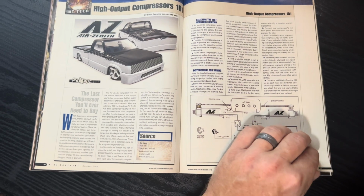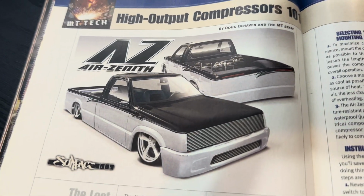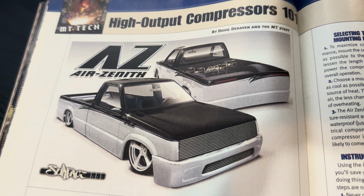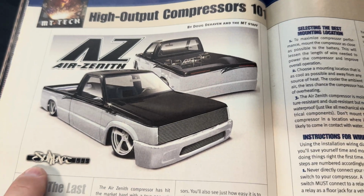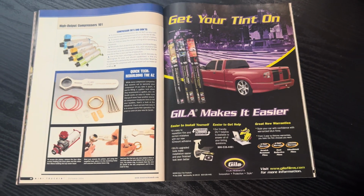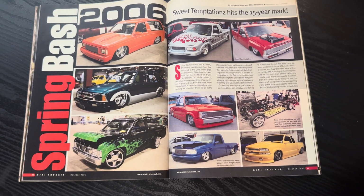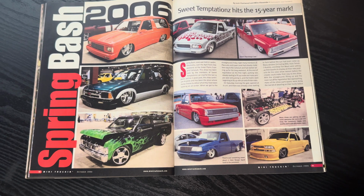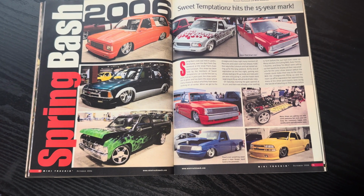You've got a tech article here. And then, of course, really what I hone in on is that Mazda, though. Super clean. Of course, that's a Surface. Nick had a good relationship, it seemed like, with Mike, and he could knock stuff out. I think he maybe was even on staff for a certain point. We had Nick on, and we talked a lot about that, but some of that stuff's coming back to my mind. Here's Spring Bash 2006.